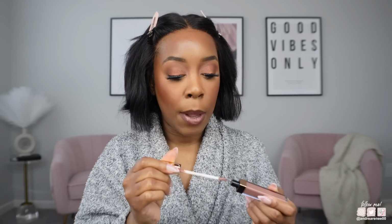So I'm gonna put some of this on the center of the lips. This is in the shade Nympho. And we're just gonna put it right here on the center. Cute. Cute. Okay. And I think we're done.